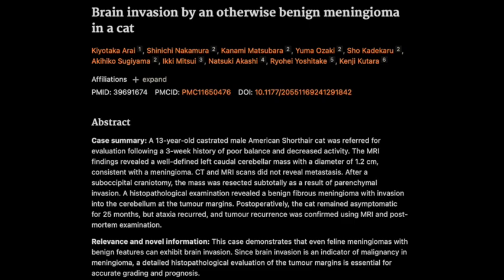But because they couldn't remove much, they couldn't see how bad the invasion was this time. So the cat's appetite and activity came back okay, but the ataxia stayed. Yeah, the neurological problems didn't go away. So even with the second surgery, they couldn't really fix it. Yeah, it was a really tough situation.